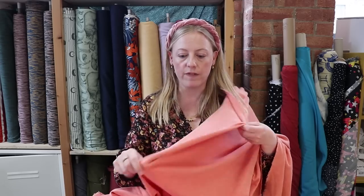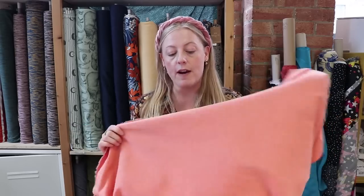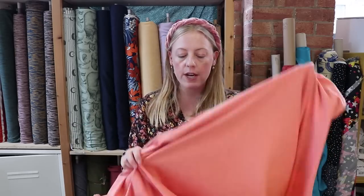So if you're looking to make something out of cotton, then organic cotton is really a good fabric to think about using. With organic cotton, you'll find it as a woven fabric, and you will find it quite commonly in jersey fabrics. This is one of our 100% cotton jersey fabrics. It's really lovely and soft, and it would be perfect for making a lightweight jumper or sweatpants.